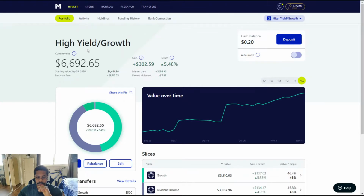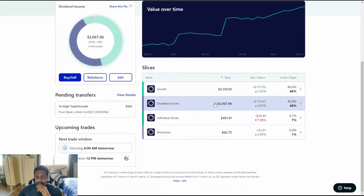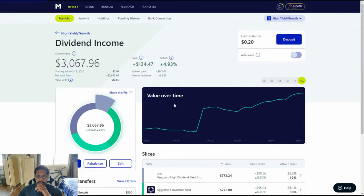But even though that is true, I do still have a dividend income portion, which for right now is at 46%. But in the future, I'm probably going to bring it down a little bit because this might start becoming a tax pain in the butt. But we'll see in the future.